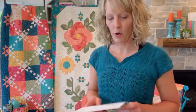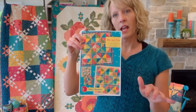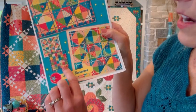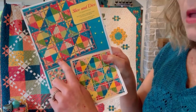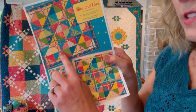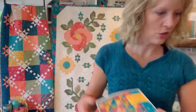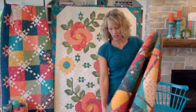Okay, pattern number 4. It's called Slice and Dice. This is a 10-inch stacker pattern, and you can either take those 10-inch blocks from the stacker and just cut them and sash them like I show here, or you can make a half square triangle block out of that 10-inch square first and then slice it apart and add the sashing. So I've got that one put together here.